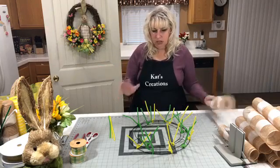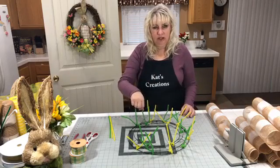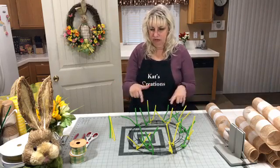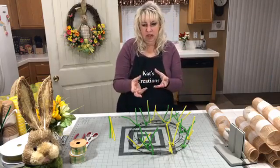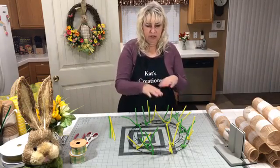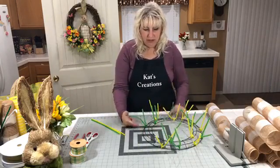So, a 14-inch Dollar Tree wreath frame for me. I have them done in the colors of yellow and green because it's going to help me when I get ready to lay in my ribbon choices, and my curls, to know which ones I'm going to alternate or toggle, or even for my florals. It's going to help me remember to put them every other pipe cleaner. So I'm going to go ahead and finish wiring this.